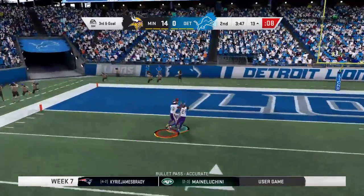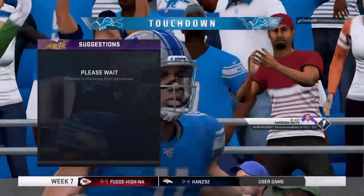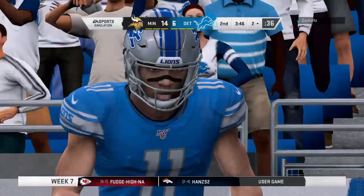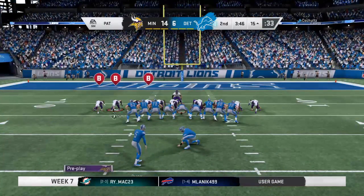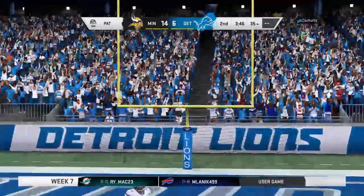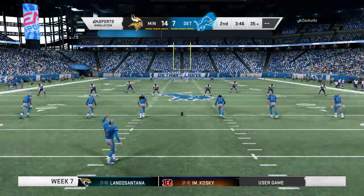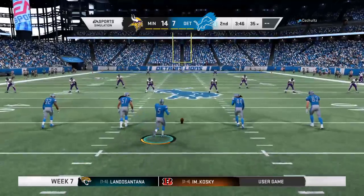Out of the gun, Stafford. And it's caught. And he takes this one in for a Lions touchdown. Marvin Jones, his 3rd touchdown now on the year. And the Lions able to get this back within a touchdown. Prater for the extra point, and that'll make our score 14-7. After the touchdown, out is Prater to kick.